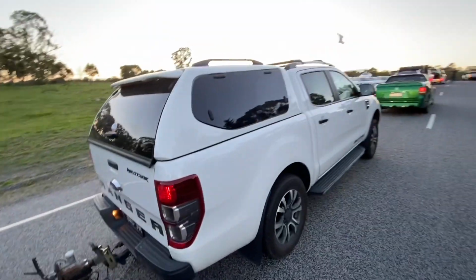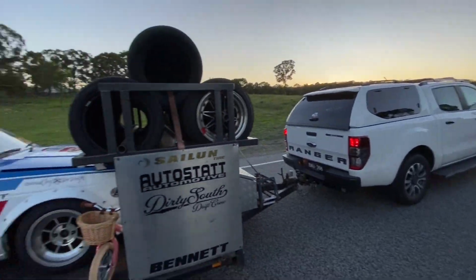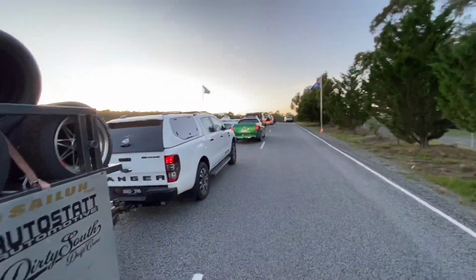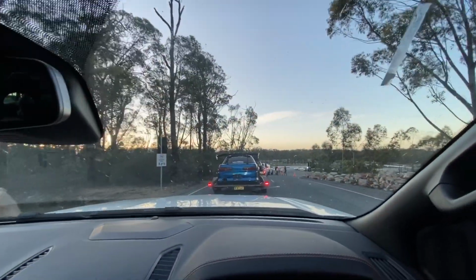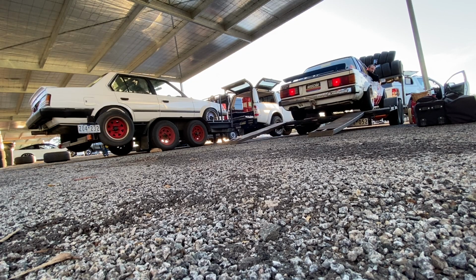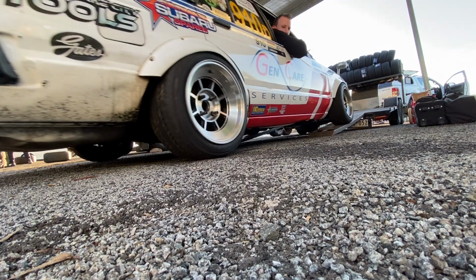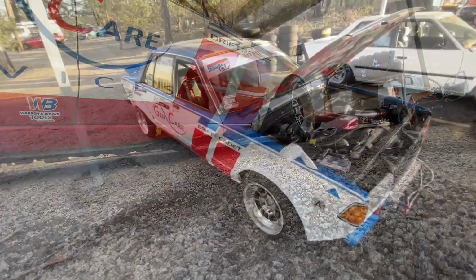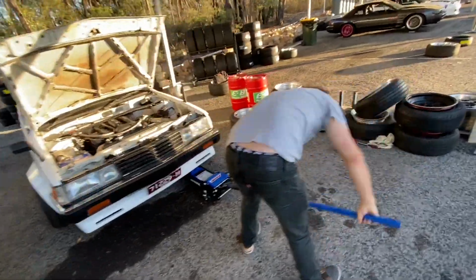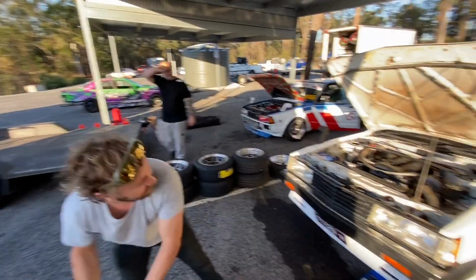So we're here. We made it. It is Friday morning, I think. I don't know what day it is. We're ready to go. Waiting to get in the gate. This is Jhay. I brought it to the track. It's a Toyota with a Nissan engine.